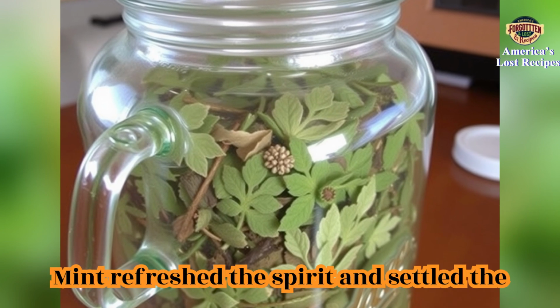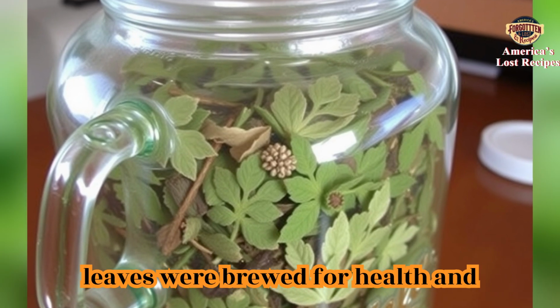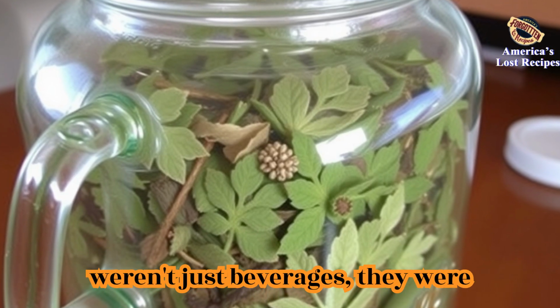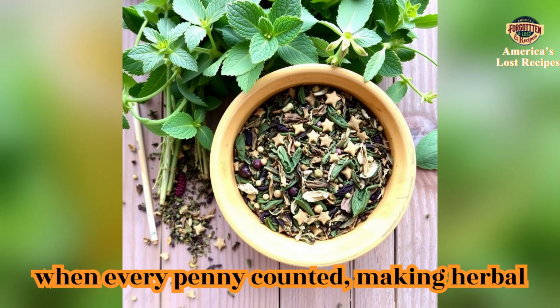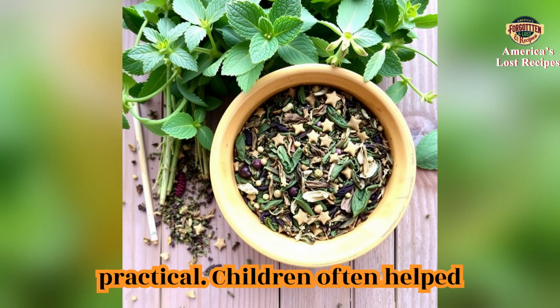Mint refreshed the spirit and settled the stomach. Raspberry and blackberry leaves were brewed for health and strength. These homemade teas weren't just beverages, they were medicine, comfort, and ritual all in one. During the Great Depression, when every penny counted, making herbal tea from the garden was both thrifty and practical.